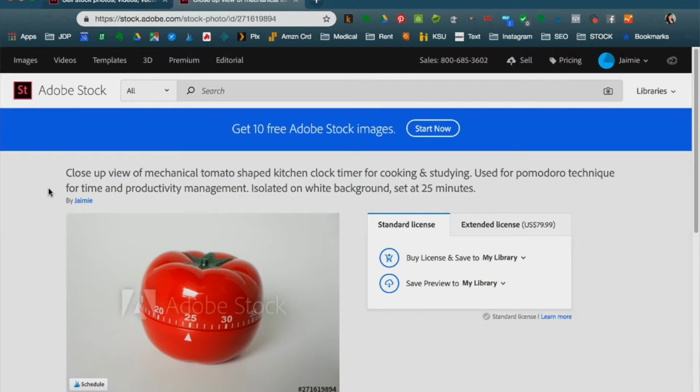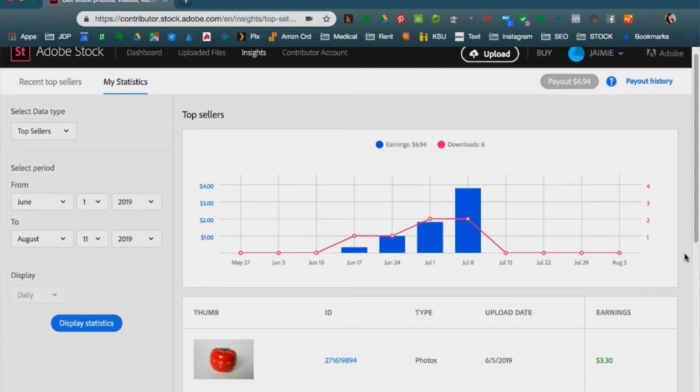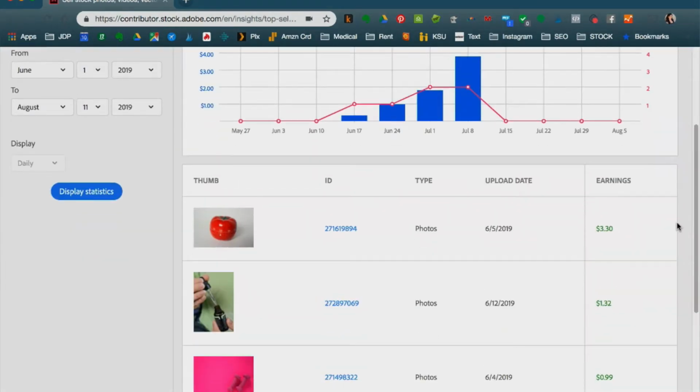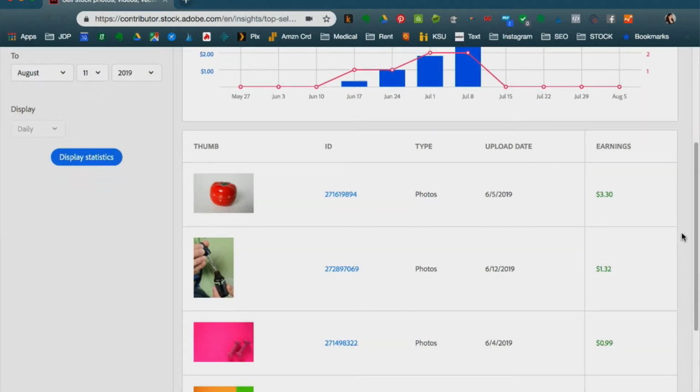We're just super excited that it looks like our stock portfolio is growing. Let me show you, I guess, what our portfolio looks like on Adobe right now before we made this sale, before we made a $3.30 sale. This is our sales that we have made since we have started on Adobe. Adobe typically only takes commercial work. All of our editorial stuff we actually can't put in this portfolio.